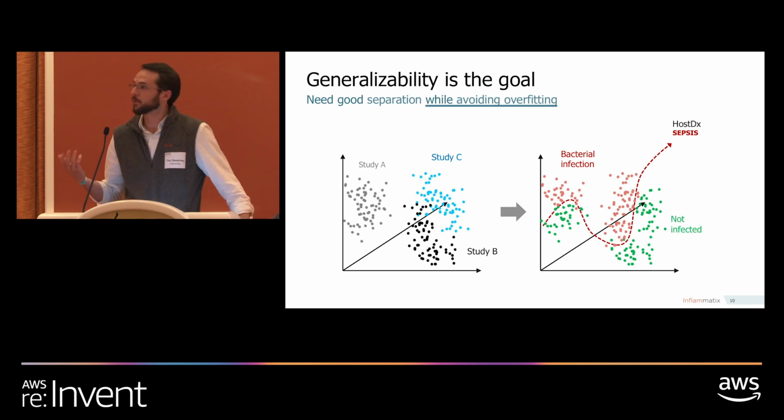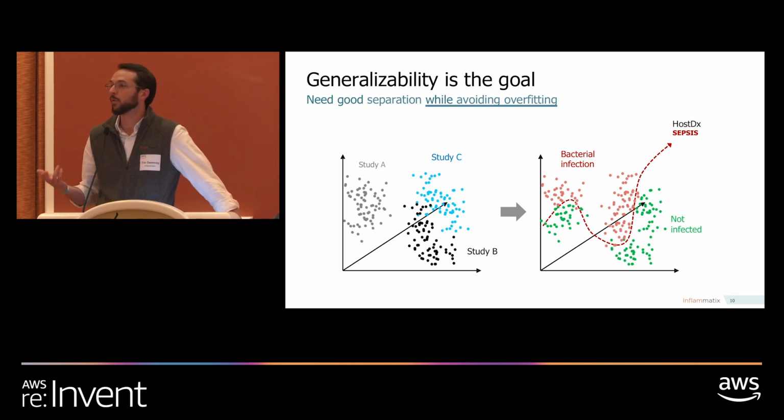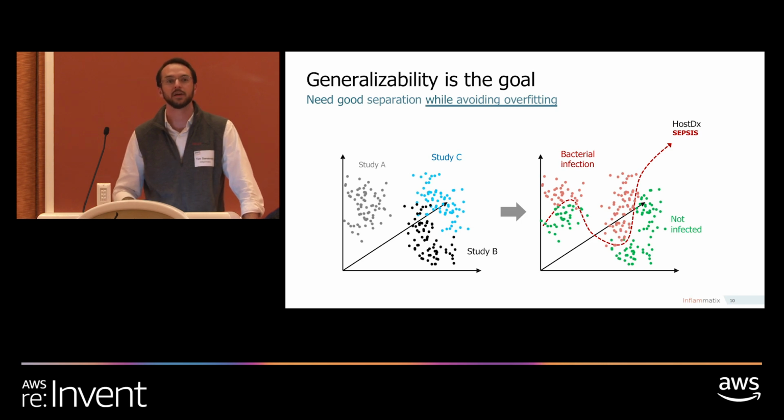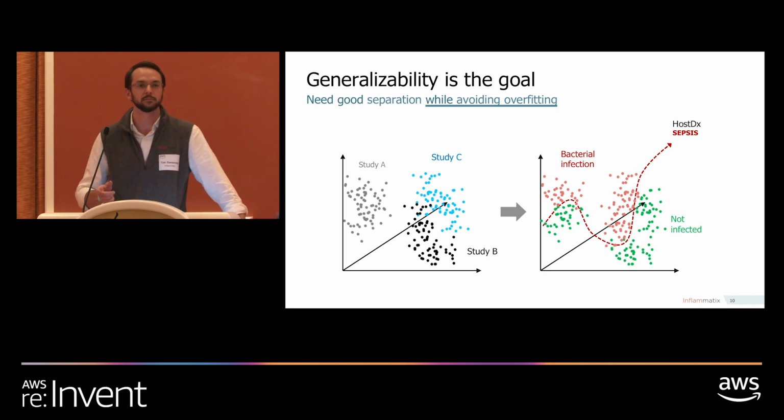So on top of this, of course, for the clinical diagnostic to be worthwhile, it needs to be generalizable. So it's not just that there's this really broad space, it's that we need to find some kind of complex hyperplane, right? Something in 29 dimensions, since we use 29 mRNAs for this test, that can always separate the bacterial infections from the non-bacterial across all of these dimensions. And that's really the challenge, right? Coming up with something where we're not massively overfit to our training data.